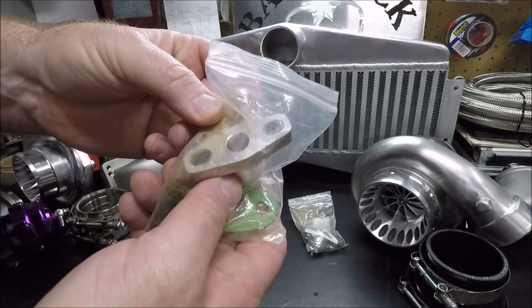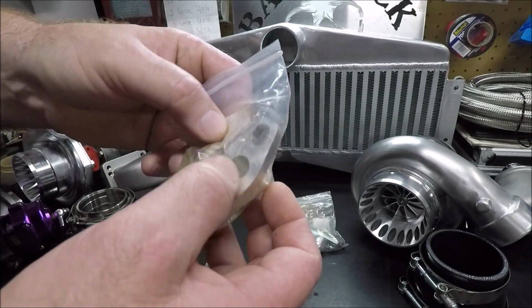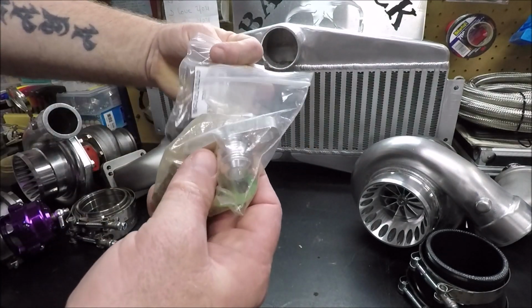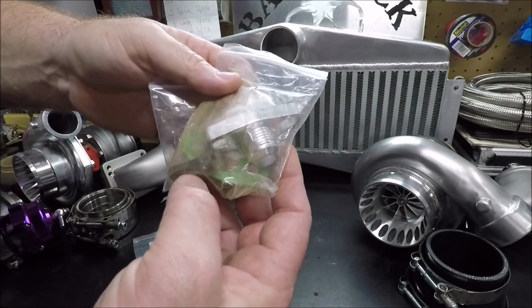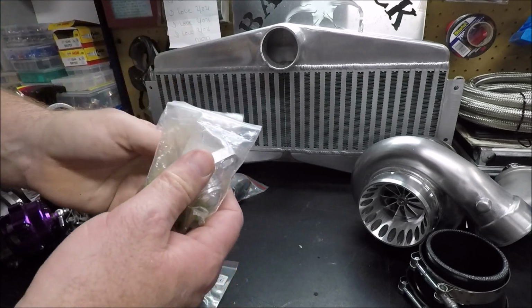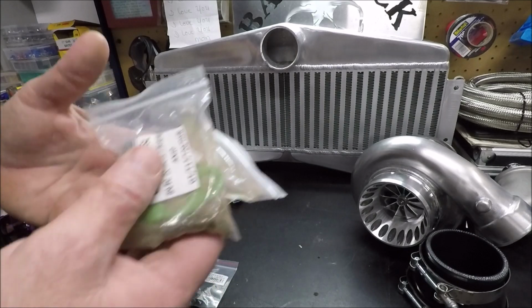So I got 2 of these flanges. We'll be modifying them, chamfering the hole a little bit for better drainage and stuff. But I actually ordered these from China. You can see there's rust in here from the bolts, but that's not going to hurt anything. I don't remember who I ordered these from, but again, I'll put links.